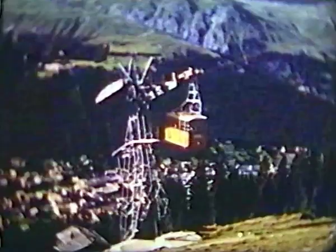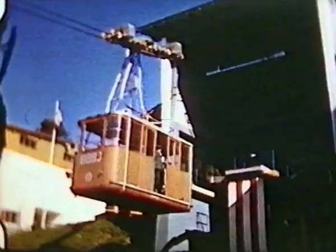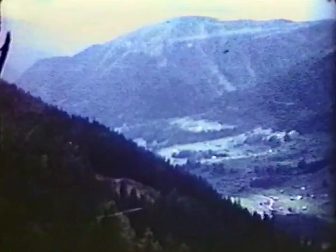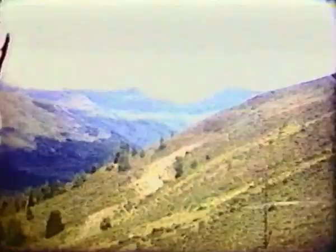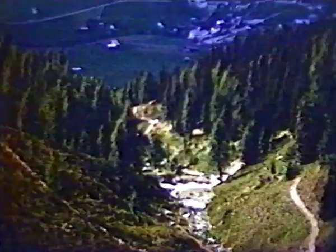The Schatzalp funicular, seen across the valley. At this natural shoulder, Ischalp, we change to the second section. There seems to be a fault in the plexiglass, making the trees seem to wobble.